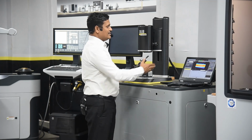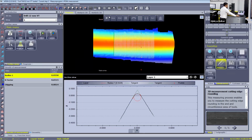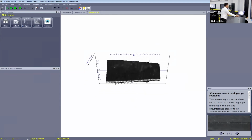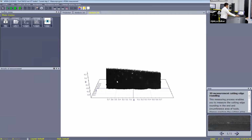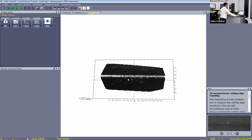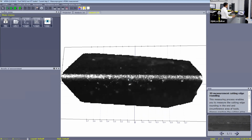Now you can measure and get your results. You can check the 3D object, or you can check the K factor. The experts from edge honing can definitely see the possibility of measurement, the job that can be done from this machine. You can check the 3D profile, zoom in, zoom out, and see your edge honing profile on your tool. So you know the importance of edge honing. This machine can really help you establish your edge honing process for your different applications.